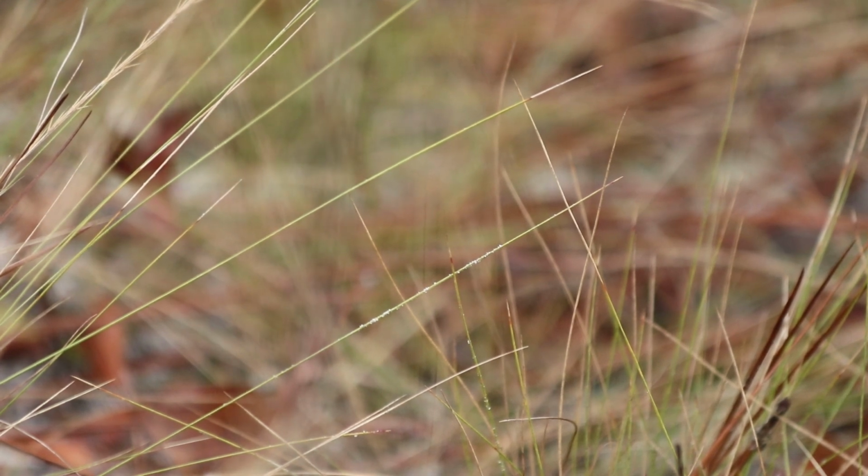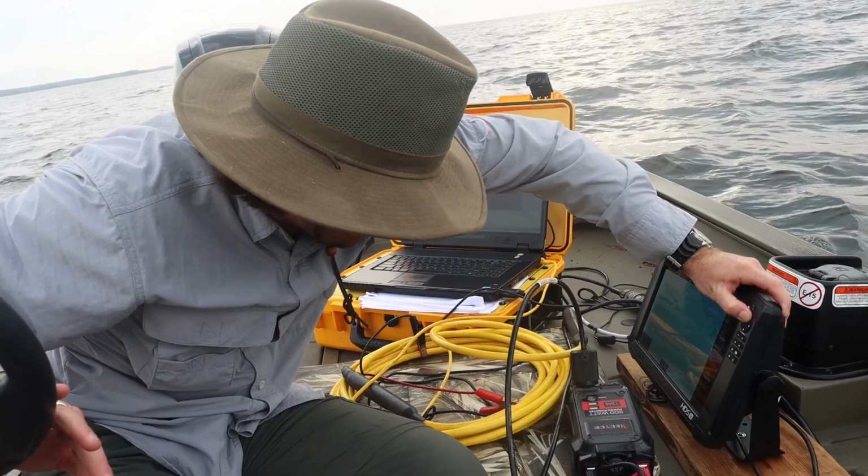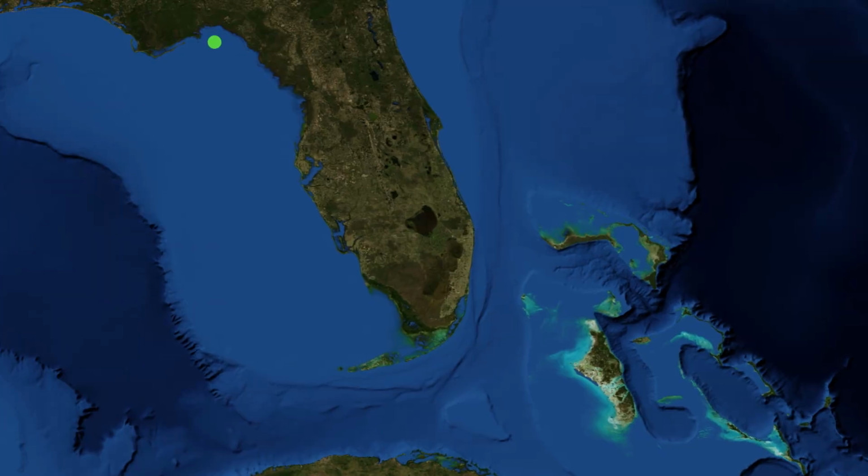To find sites out here, archaeologists go to the types of places where humans, even modern humans, have always gone. So we're cutting across both the St.